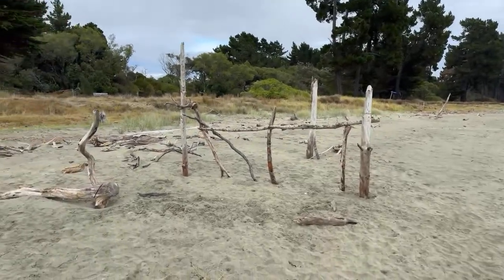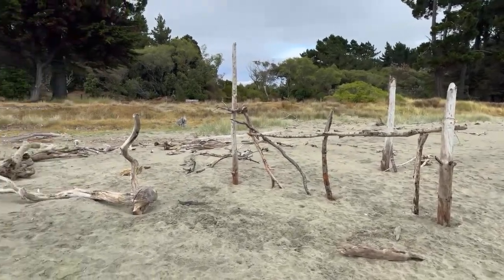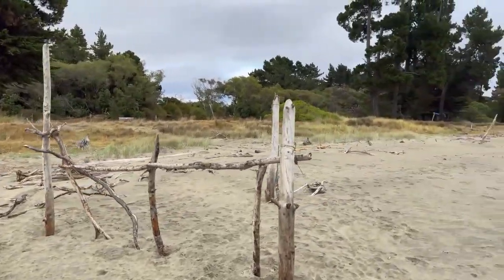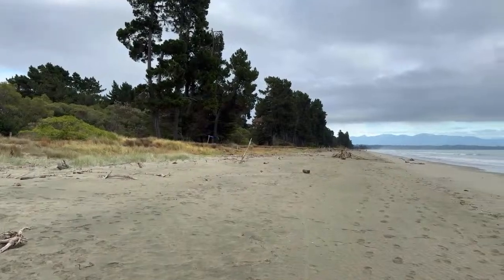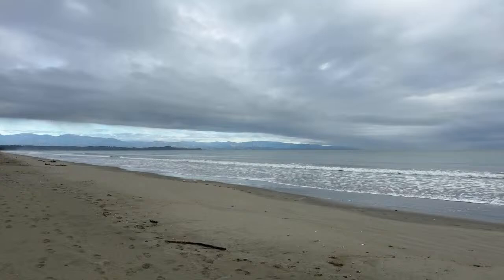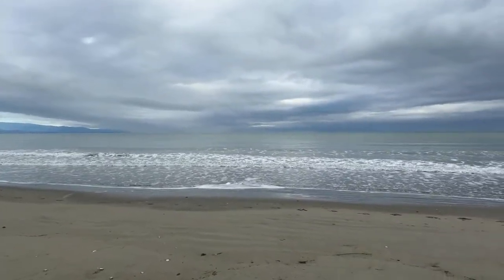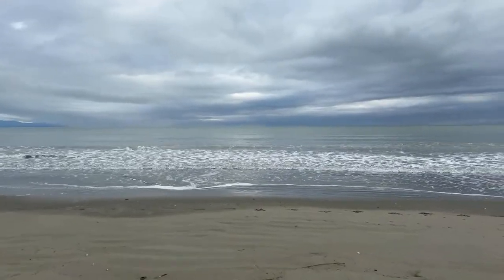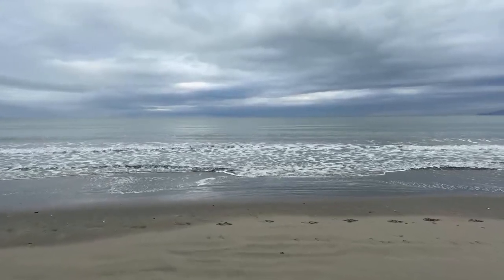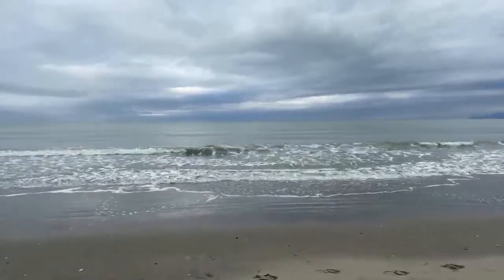So here's another little structure. This looks a little bit more like art to me. So it's really cool. I like that. But here's a big one coming up, just down the beach, a big structure. At some stage, I really want you guys to listen. I will be quiet, and I'll go a little bit closer now towards the water, so that you can listen to the waves. Hopefully the internet will still be.